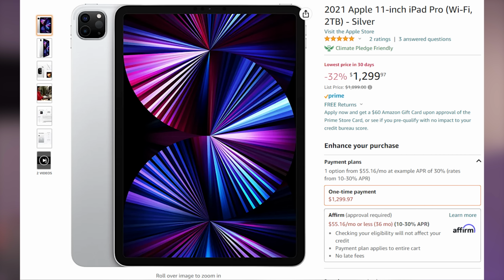The best thing about New Year's is that the older stuff gets discounted super heavily, because this is going for only $1,299.97, which is the cheapest price I've ever seen for the 2TB variant.